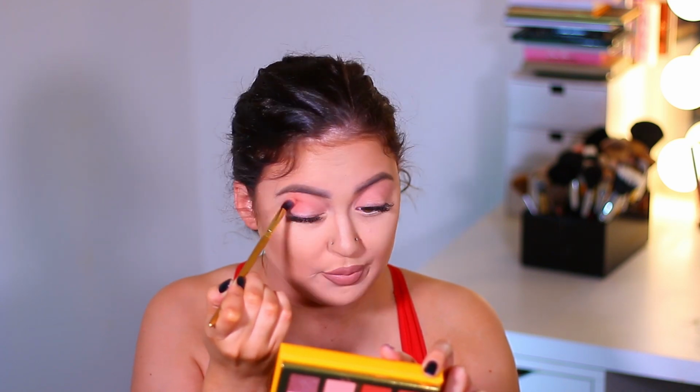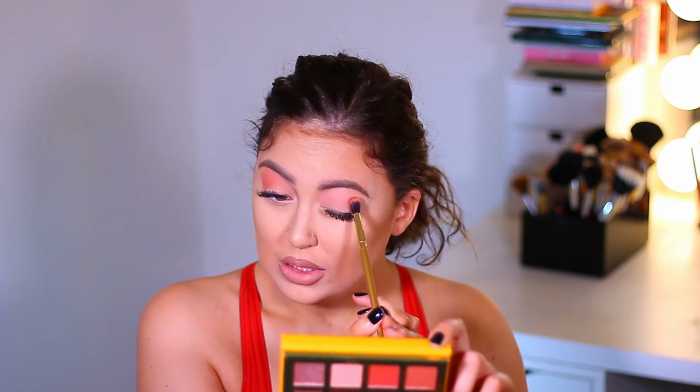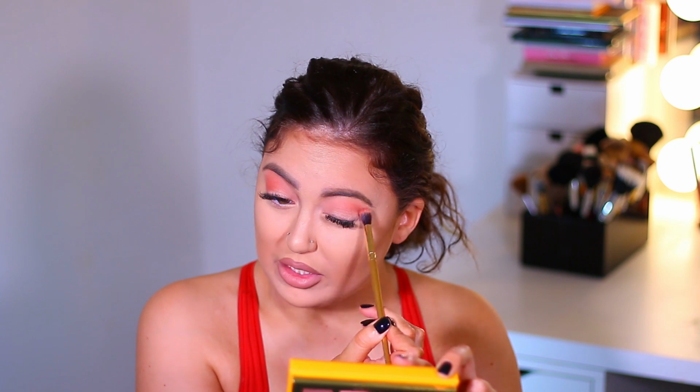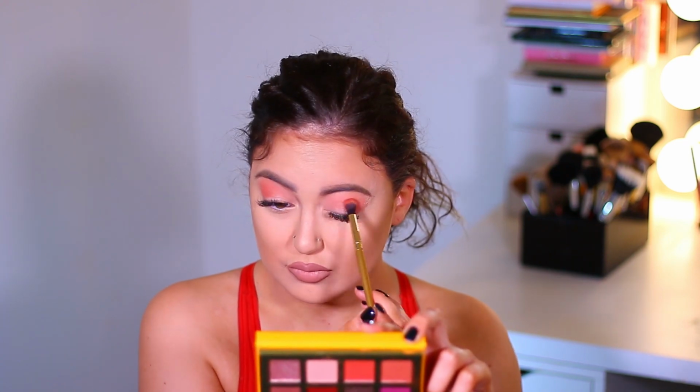Oh, you know what? I have an idea of what we might do. So next, I'm going to go in with the shade Autumn, which is a beautiful mauve with red undertones. Look at that. Ooh, pretty. And I'm going to swirl this into the outer corner. Very nice. Tap. These are really, really soft, but they don't have too much fallout, which is nice. But they're still keeping the soft consistency that I like to see.